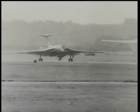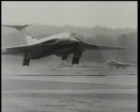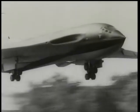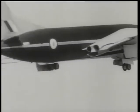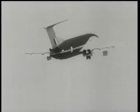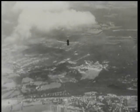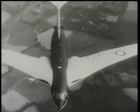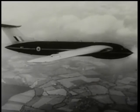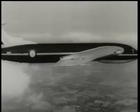The Handley Page Victor, another new aircraft on show at Farnborough for the first time, is Britain's latest V-bomber to go into production. It has crescent or scimitar wings, which its designers claim share the advantages of the delta and swept wings, thereby producing good high altitude performance and easy landing.